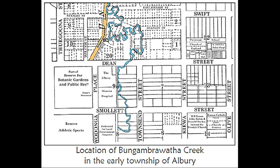Until 1863, when the first bridge across the creek was built in Dean Street, crossing the creek could be quite hazardous in times of high flow. That first bridge only survived until 1870, when a flood washed it away. A decision was then made to divert the creek to run beside the street that we now know as Creek Street and cross Dean Street near the Gardens Reserve. The original river course is indicated on the map in blue. The new course is indicated in orange.